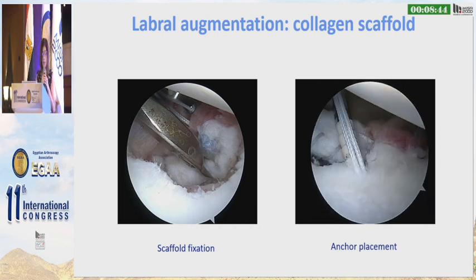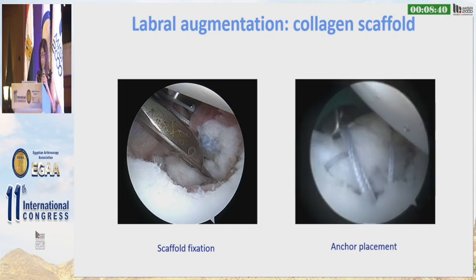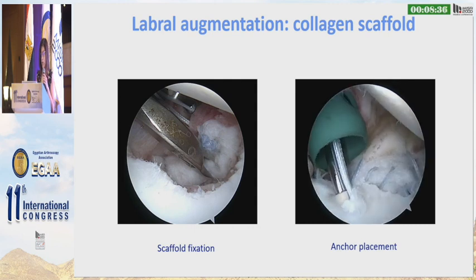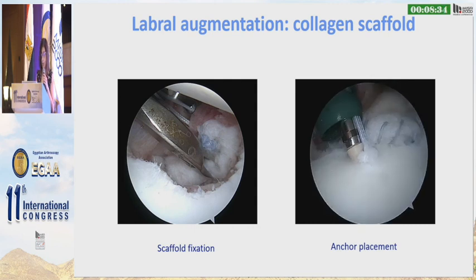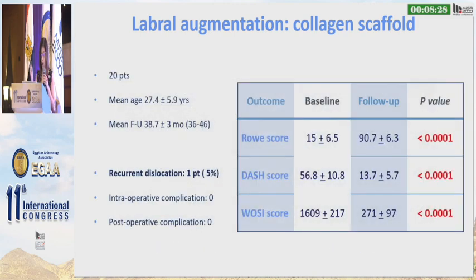So it's very easy, it does not require a huge learning curve to be performed. And you can put as many anchors as you want. Usually I use 3 anchors like in a standard Bankart repair if I'm repairing only the anterior labrum. As described by Enrico, you can use that also circumferentially.